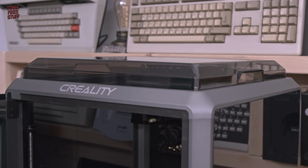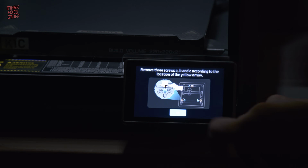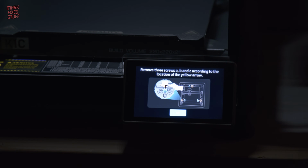And with its hat on, let's flick the power on. Oh, that's kind of sexy. I select English because, well, I'm English and I don't really need to know any other languages.